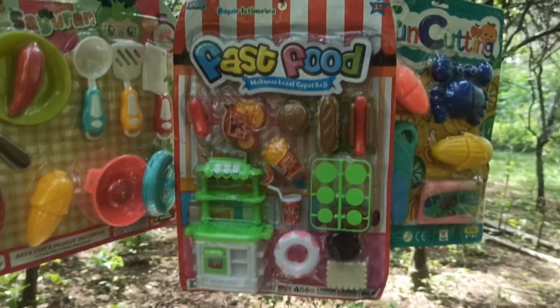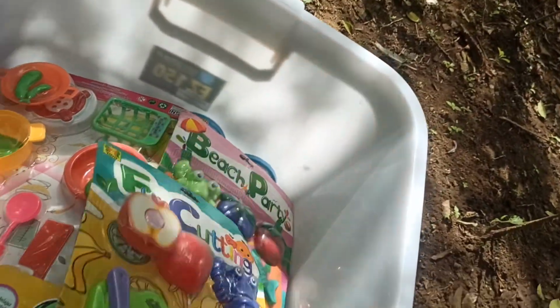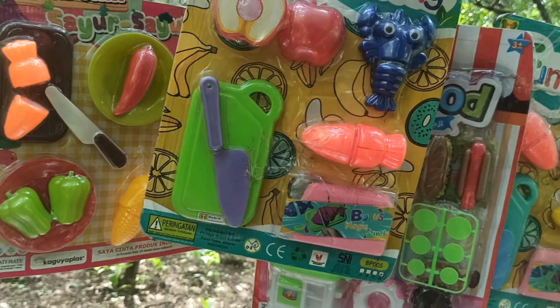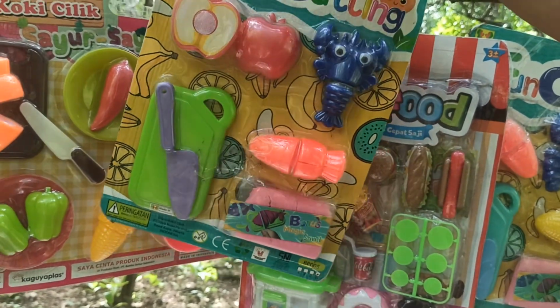I have the fairy monster toys. Very good. And I see the fruit, vegetable toy, and crabs toy. Very good toy. I like it, my friend.